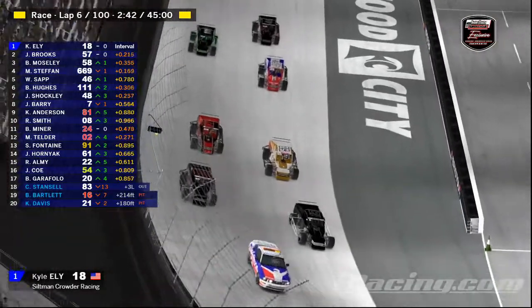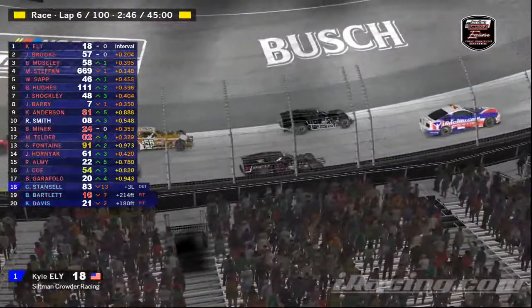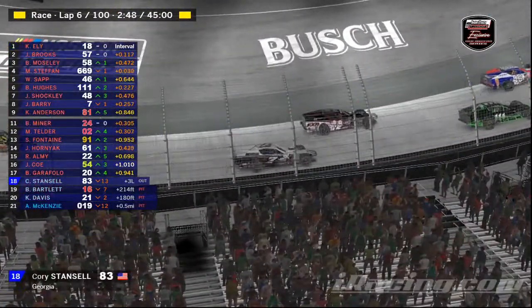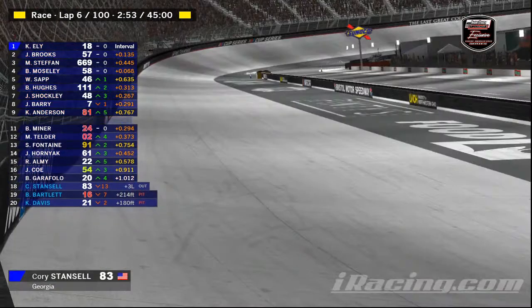Lap 6 of 100. I was trying to say that. And let's see, Corey Stansel. Looks like Corey has left the race. He is out.